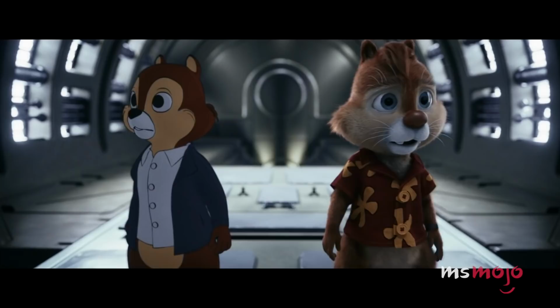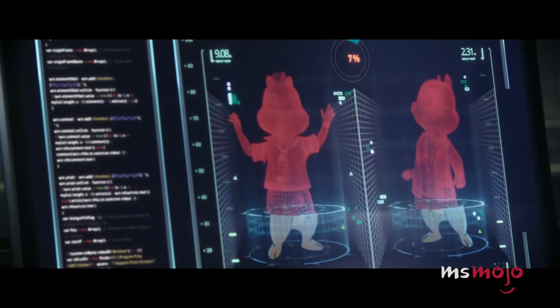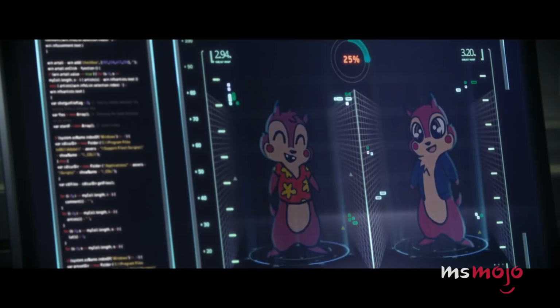Honestly though, we'd kind of like to see some of these alternate versions of the Chipmunks get a spin-off. We mean, a Chip and Dale anime? Just substitute Dragon Balls with acorns. Another design sees Chip and Dale as Rick and Morty characters. Hey, they're bound to exist in some reality.